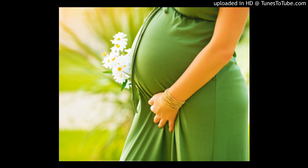So does that make the baby more likely to have diabetes whenever they're older? Good question. No, but it does make the mother who was gestationally diabetic more at risk for developing type 2 diabetes later on in life. Not the baby, but it does the mother. Okay? So not necessarily related to gestational diabetes, but checking blood sugars for the baby.